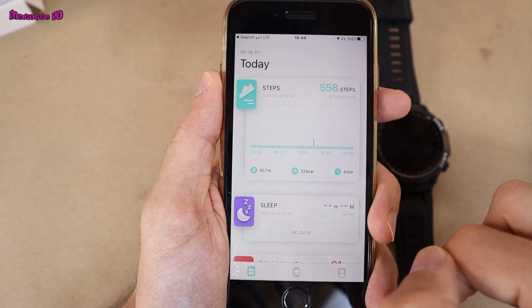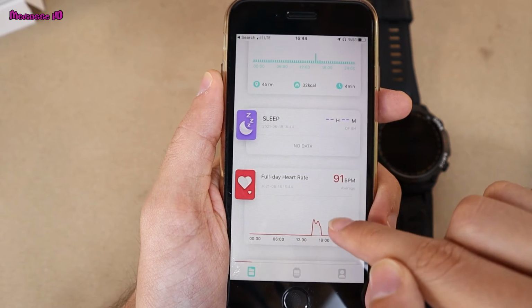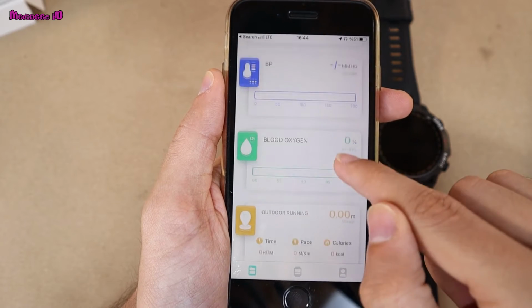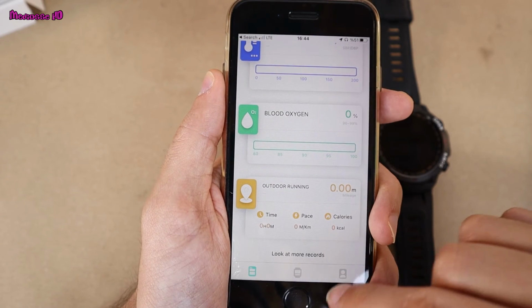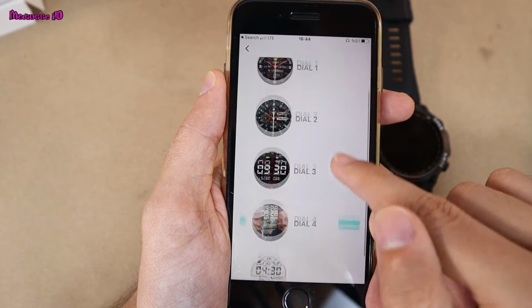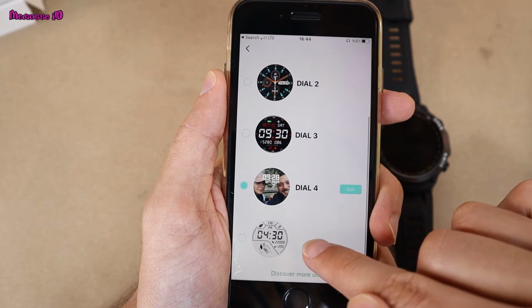iOS and Android applications of BlitzWolf smartwatches are also of good quality, and they do not consume your phone's battery very quickly. There are so many watch faces and it really has a very up-to-date application.